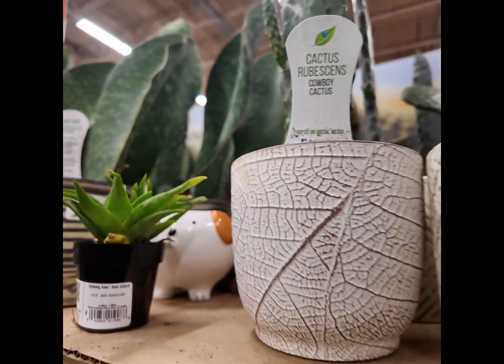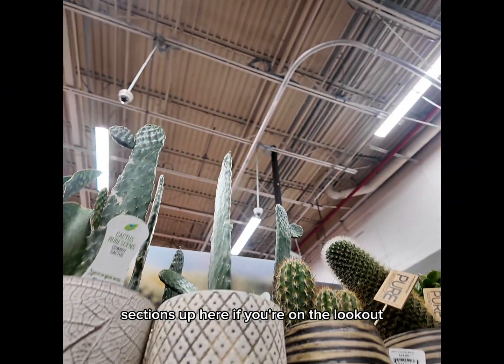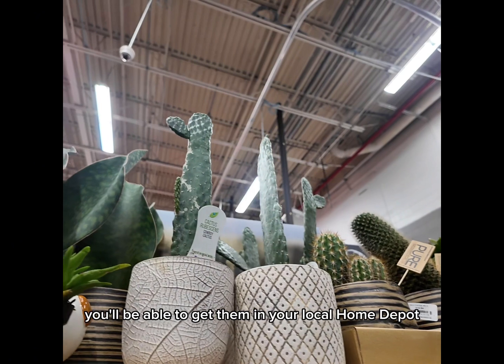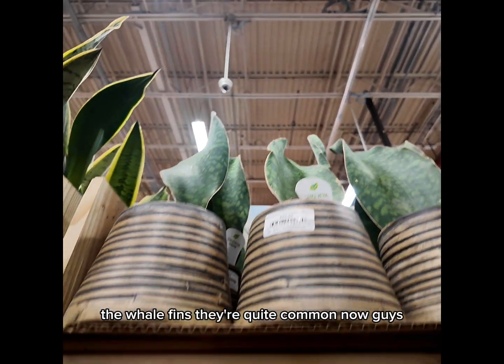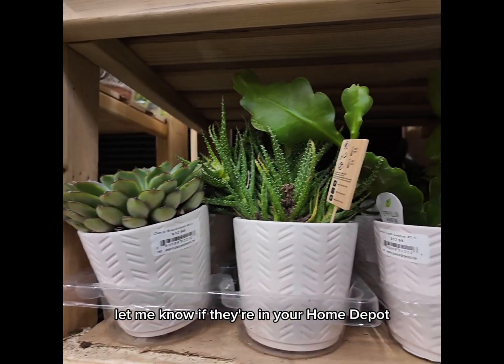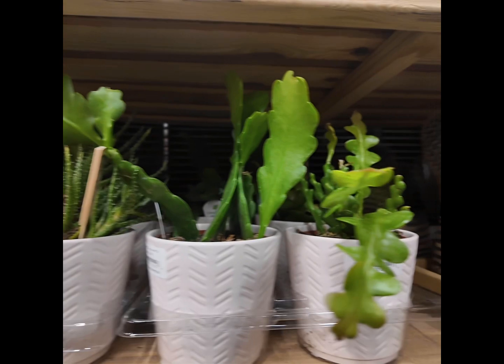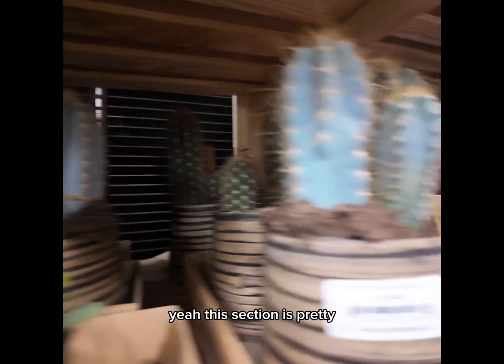And then these, but again, you can get them in any Home Depot. I've seen them everywhere, just like these sections up here. If you're on the lookout, I think you'll be able to get them in your local Home Depot. So check it out and let me know if you're able to find them. The whale fins, they're quite common now, guys. Let me know if they're in your Home Depot.